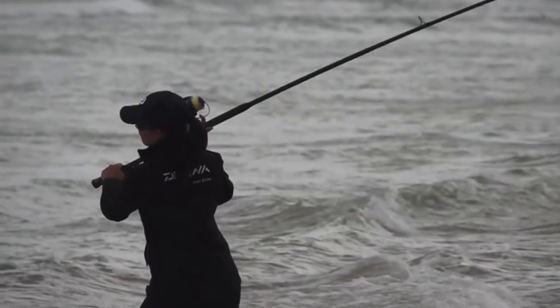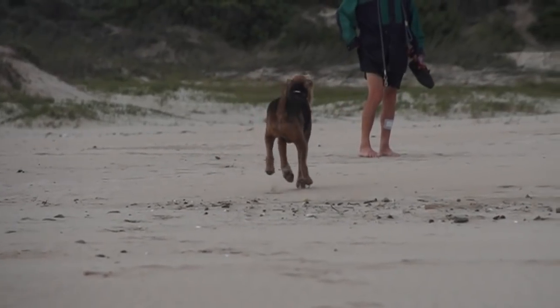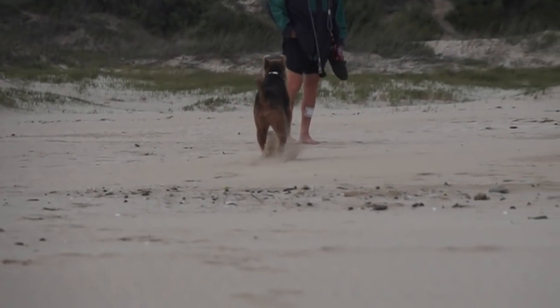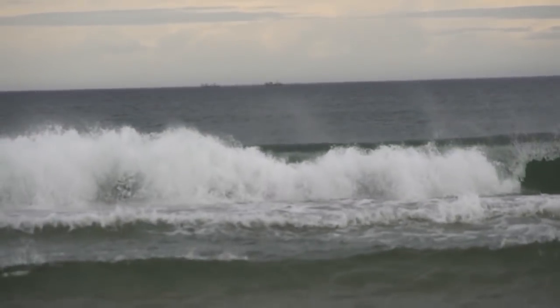So it didn't go quite as we planned this afternoon, but we'll be back tomorrow, maybe even go to Gamtoos with the sea being so flat and have a look for some, if we can get some of those bigger bronzies. I'm just waiting for Andrew, always waiting for Andrew.